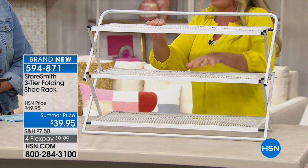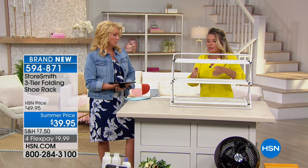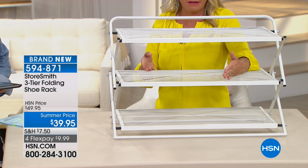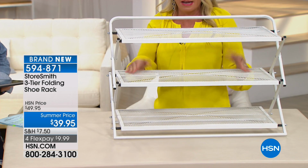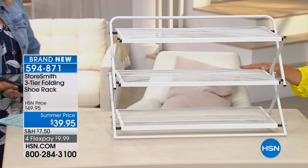I love the fact too, that the way they did this, I can put my stilettos on here and the heels aren't gonna fall through. There's a big enough base for the men's shoes on here, so it's women friendly, kid friendly, man friendly, all of that. But really think of anywhere that you need to utilize that storage space.